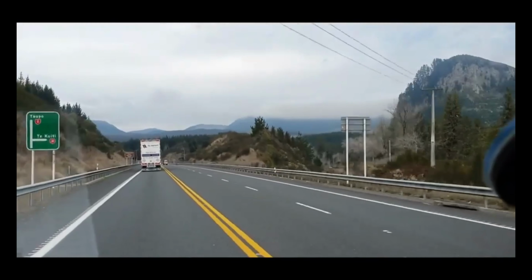This is New Zealand's Autobahn, like the Germans have. This is New Zealand's one, 110 kilometers an hour. It's really crazy, eh? 110 kilometers an hour.